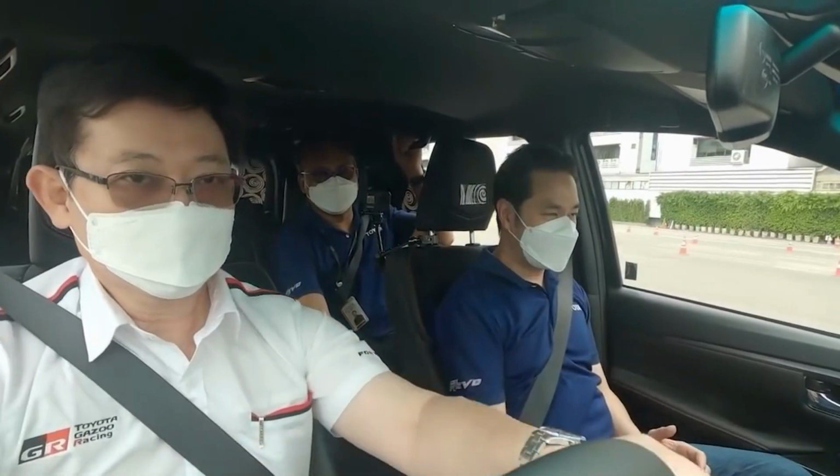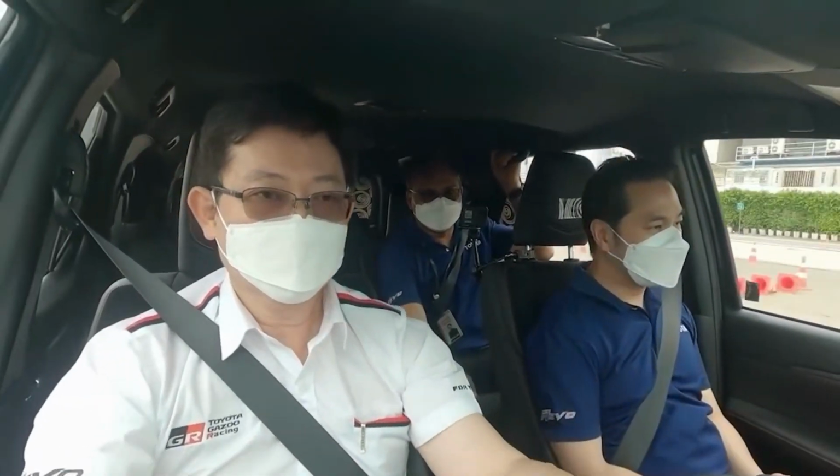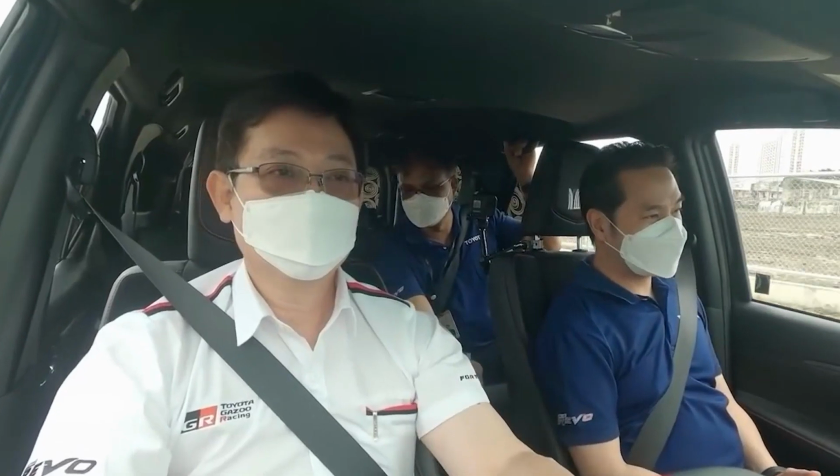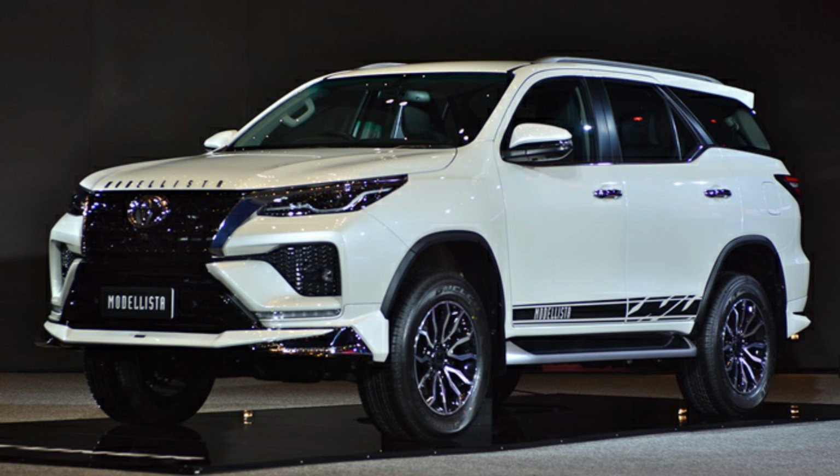You also get to enjoy, take a look at it, the Modellista body kit for the standard models. The Modellista body kit is an exclusive accessory designed in Japan, and it makes the vehicle look elegant.